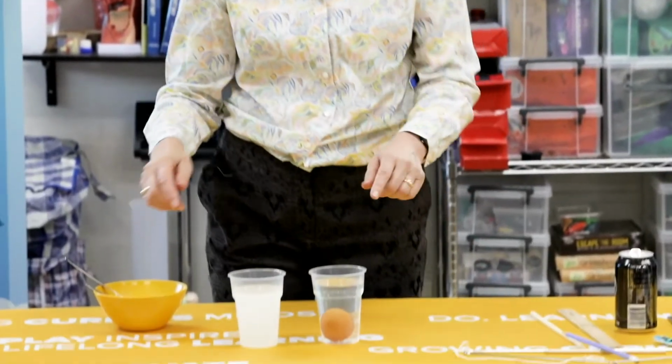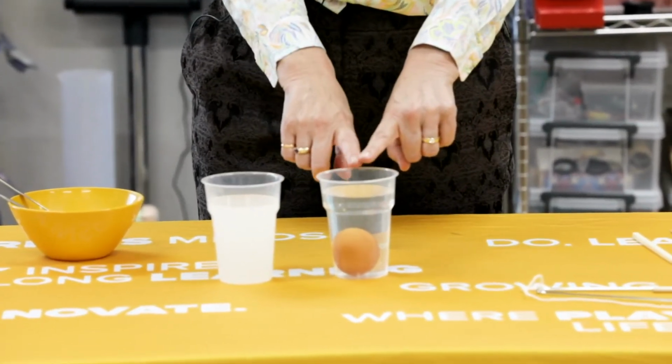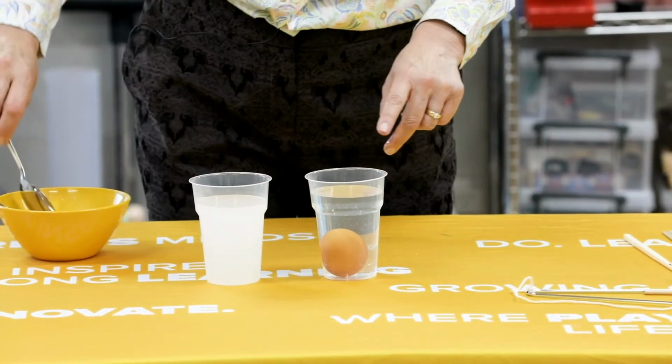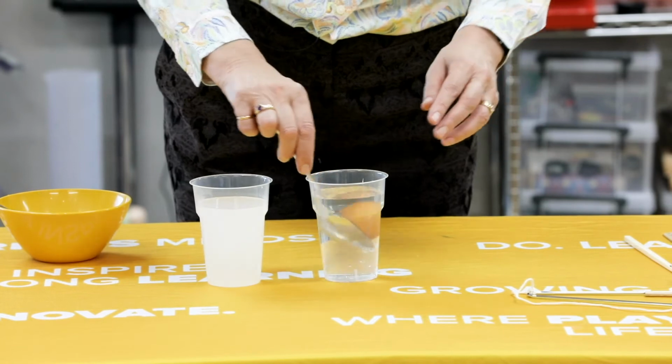Now, there's an old test for how fresh eggs are. Mostly these days we buy our eggs from the supermarket and it has a use by date on them. But long ago, when people used to keep their own chooks, they used to get their eggs, and if they put it in the fresh water and it sank, they knew the egg was good. But if they put it in the tap water and it floated like it just did in the salt water, they knew the egg was not good.